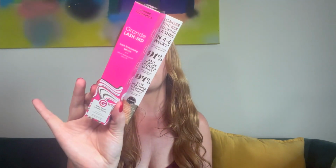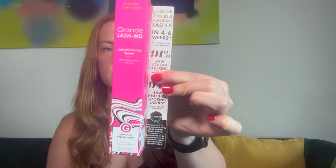Oh, this is the only other thing I remember was in here. Diana told me about this. This is the Grande Cosmetics Grande Lash MD Lash Enhancing Serum. I know a lot of people like Diana swear by this and say it really works. I've been using castor oil. I am like a huge stan for castor oil. I use it all over my skin.